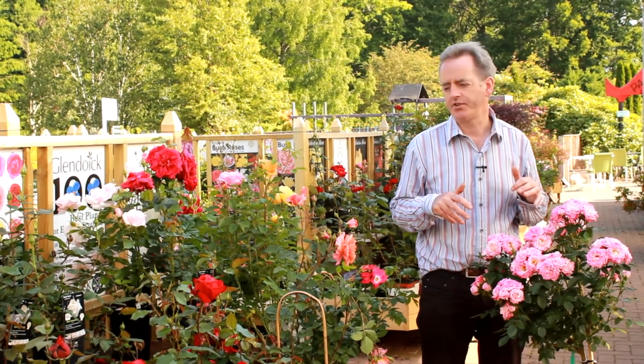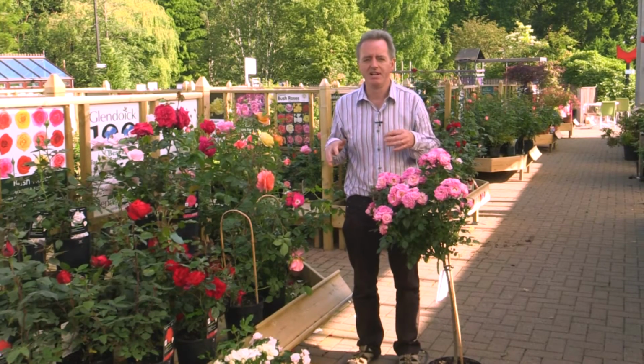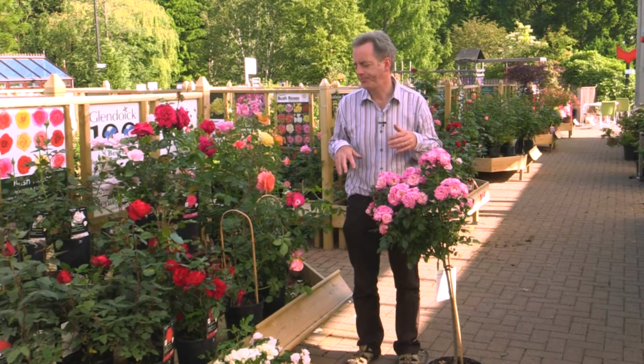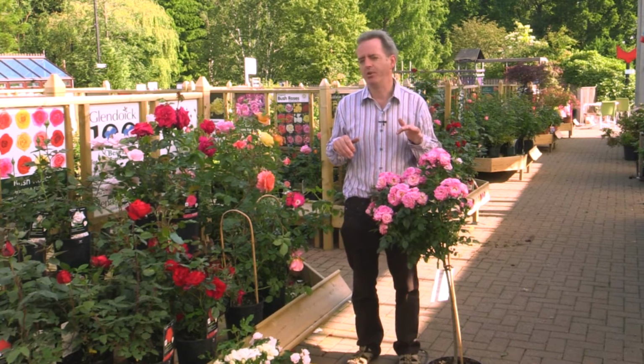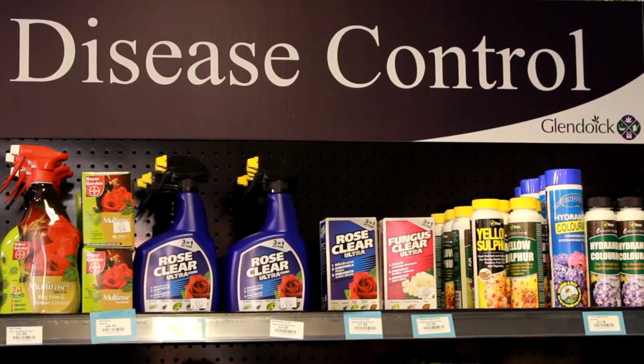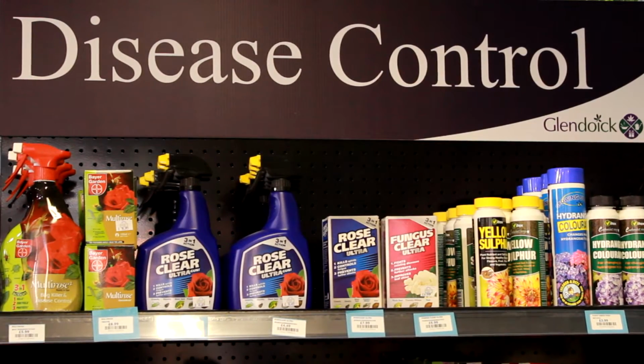Roses are greedy plants. They like lots and lots of fertilizer to get them going, particularly if you're going to plant them at this time of year in the summer. Give them a really good feed. And lastly, they are a bit of a martyr to things like black spot and mildew, so you may find that you'll need to spray them with a fungicide of some kind in order to keep them clean.